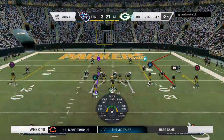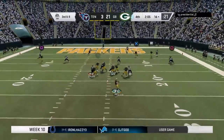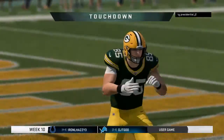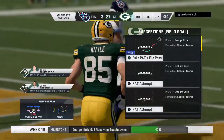The Packers on 3rd down, lacking much success, just 2 for 7 to this point. This is 3rd and 8. Now Luck. And he's got it. It's caught for a Packers touchdown. That's 3 touchdown passes now for Andrew Luck.